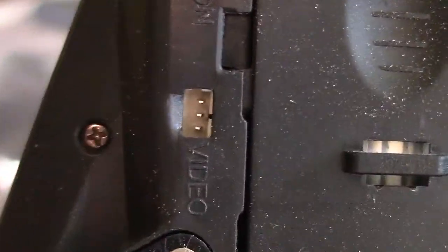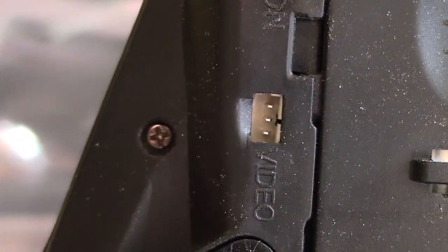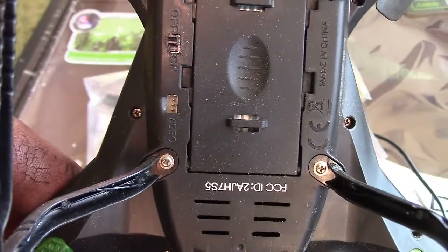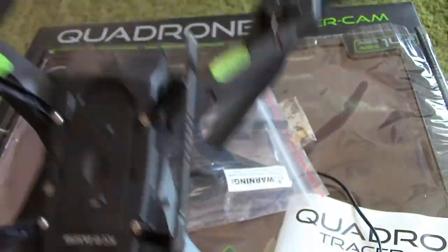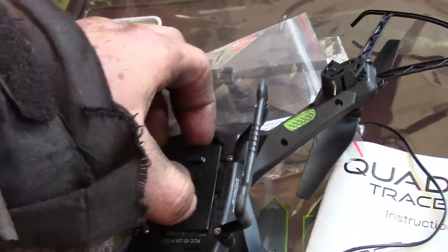If your drone has a plug-in like this, mind you, this one says video, but if it has a plug-in like this, it's most likely a camera drone. It might not be labeled as one, it might not be marketed as one, but most likely it is. I've watched a lot of videos lately on these things, and there's a lot of them that are kind of cheaply done. This is just the battery.